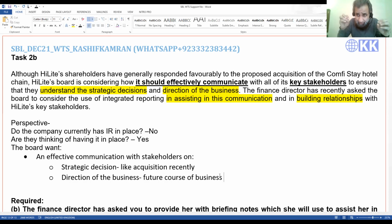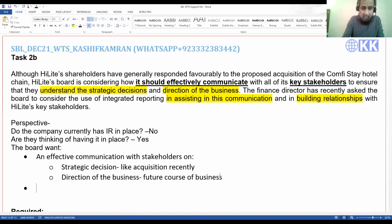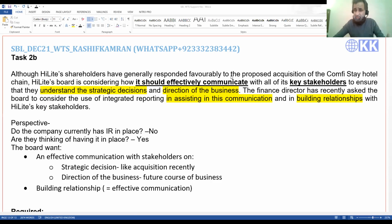So do they have a definite objective of introducing integrated reporting? Because they believe if integrated reporting comes in, we will better communicate our strategic decisions and our future course of action to these stakeholders. And the finance director believes integrated reporting is the breakthrough for that. So an effective communication with stakeholders and building relationships with them. Do you believe effective communication will help build relationships? When you have effective communication, is it definite you will have relationship building? Yes. So the question is straightforward.